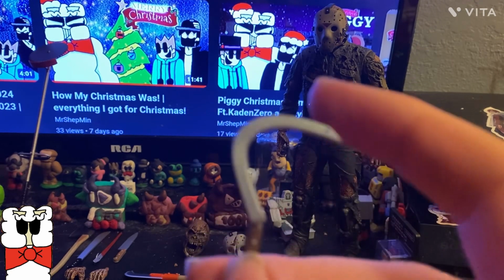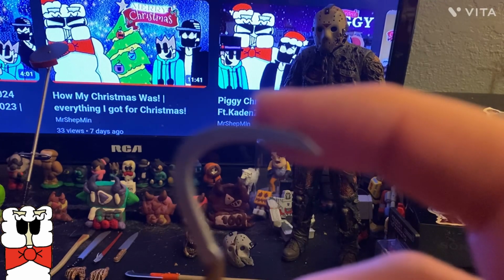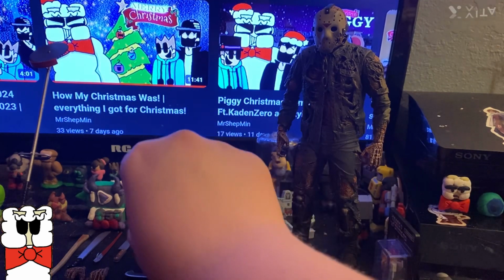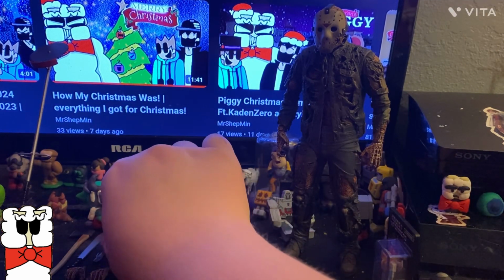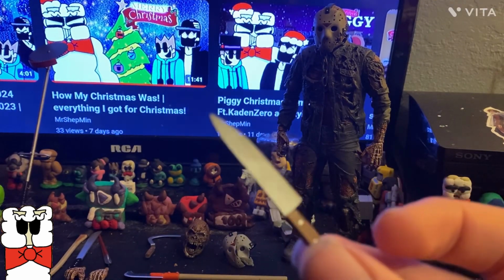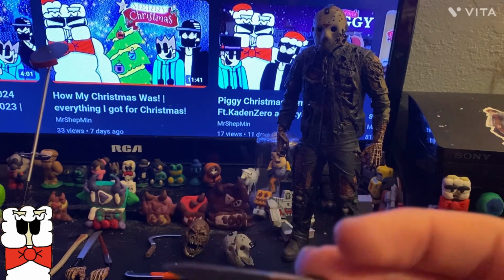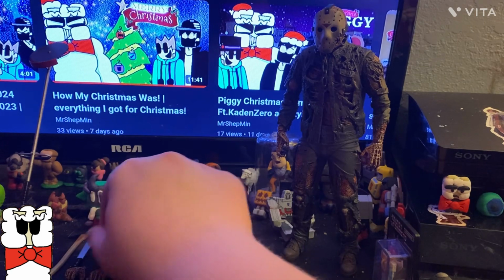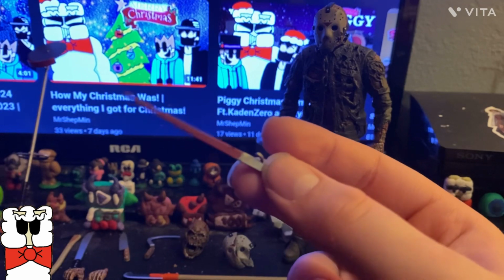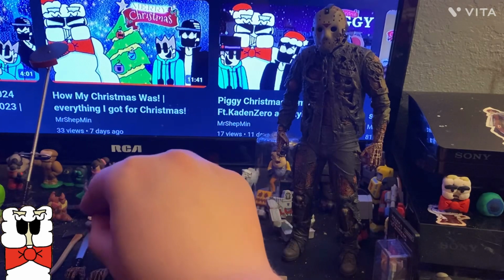It actually has a hole right there. Focus, camera. My camera never seems to focus on stuff that's up close. And then we got the kitchen knife. Pretty big kitchen knife. And then we got this little sickle thing. Pretty cool. Covered in blood. Like, my god.